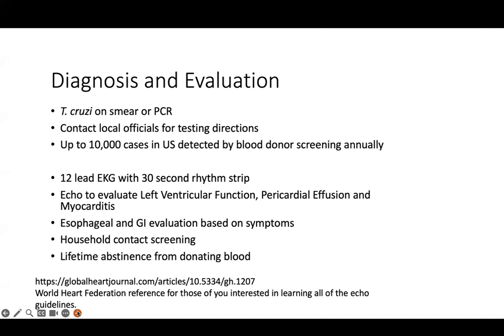The WHF, World Heart Federation, guidelines for echocardiography in Chagas are also noted here for those of you who are really interested in global health ultrasound.